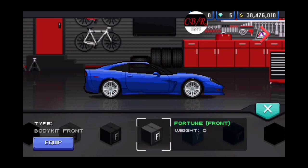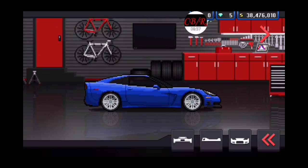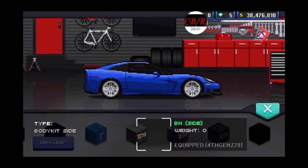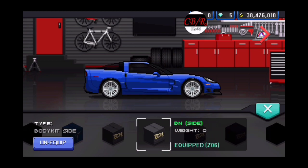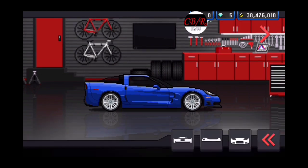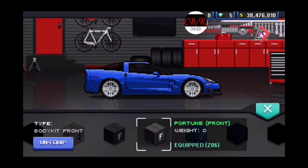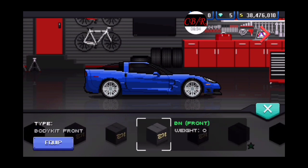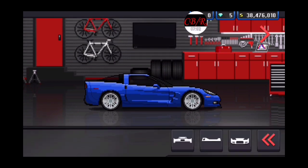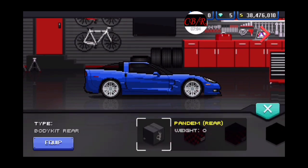Oh man, that's like the Callaway car. Okay. No, we're not touching that. So yeah, basically I'm just trying to find the right body kit. There's the ZR1. Yeah, okay. There it is. Alright, so is it the BN kit? It's weird. The BN kit does this a lot, actually. Okay, so this technically is a ZR1 now.